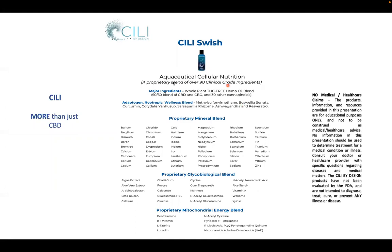But I want to point out to you, most companies sell CBD and CBG separately. So if you wanted to buy this, you'd have to buy one bottle of an ounce or two, and then another ounce or two here. And then you'd have to go somewhere else and buy your MSM, and then you'd get to go somewhere else to buy your Boswellia there. Curcumin is another great ingredient.